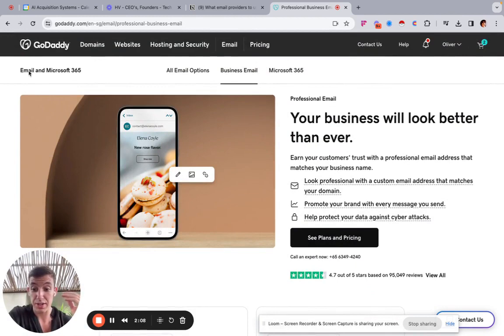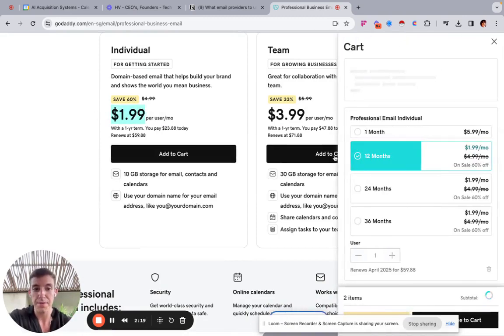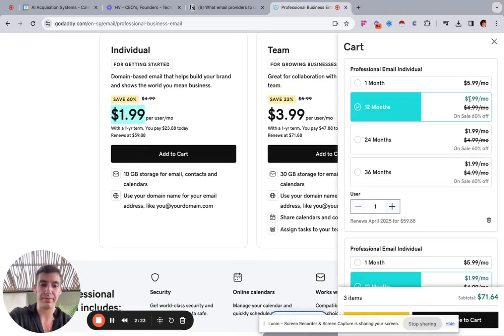So if you purchase the Microsoft licenses or Outlook licenses directly through GoDaddy, you're basically getting it at literally like $1.99 per user, which is incredibly cheap, right? Now, this is obviously if you sign up for 12 months. So you'd basically do $2 times 12, so $24. You're paying $24 up front, $24 per license per year, right?